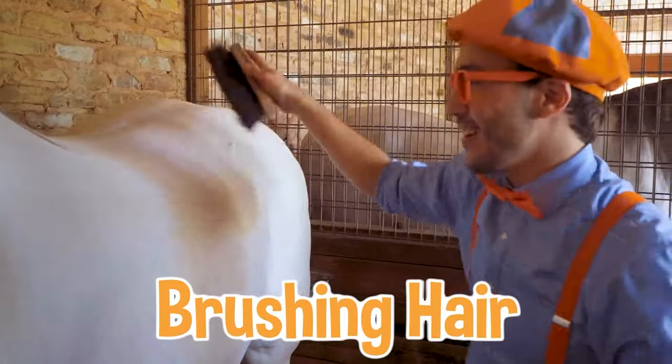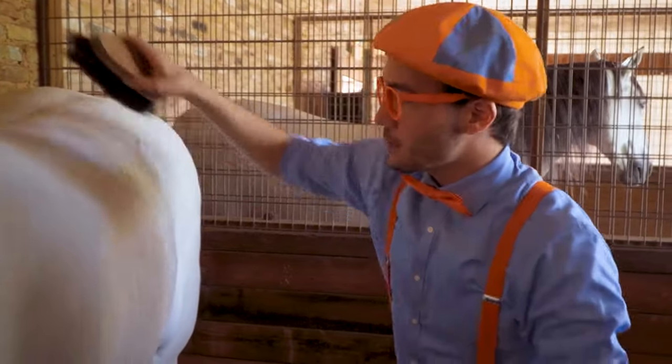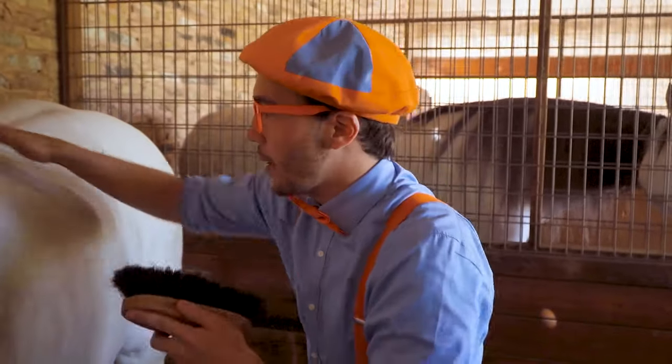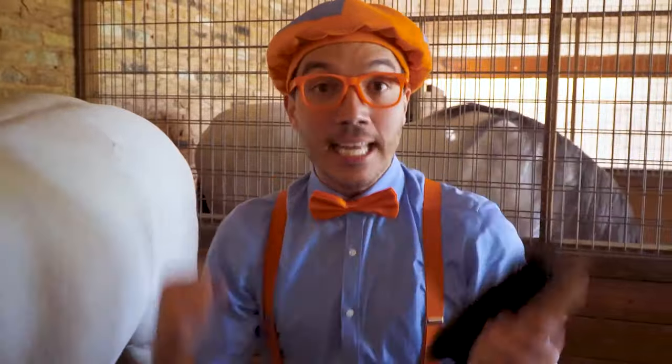His hair. Horses don't have fur. So silly. Brush, brush, brush. Brush off all the dust. And now that we've cleaned Humo and got all the dust and dirt out of his back, we can put on the saddle pad, the saddle, and the comparison. Let's go.